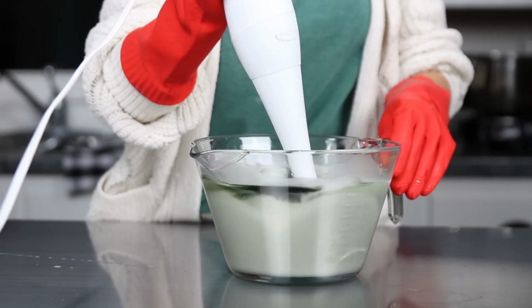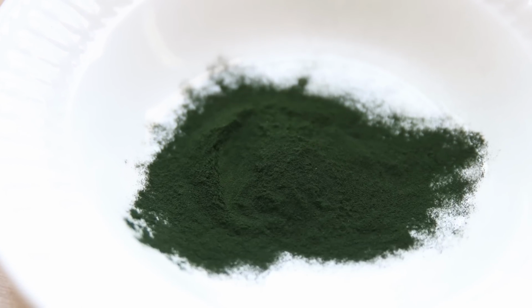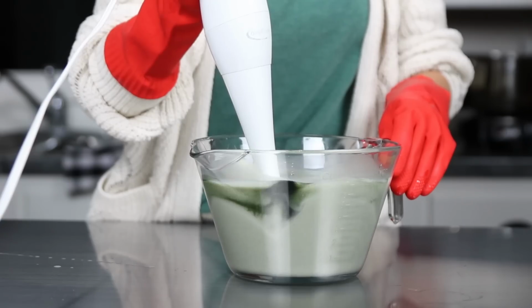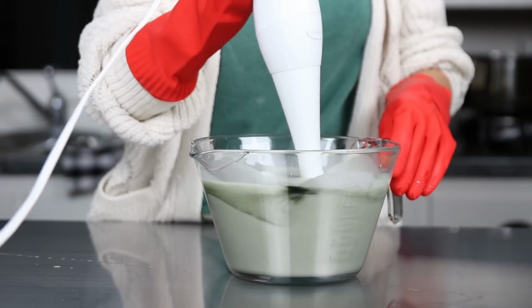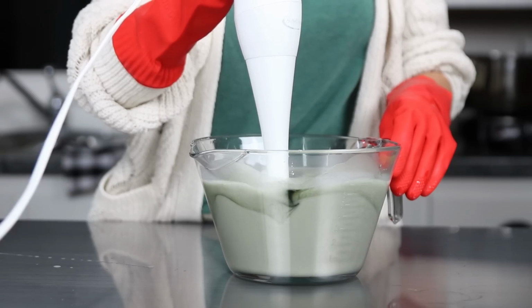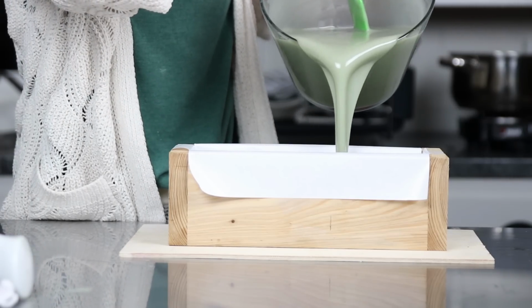The natural colorant for this soap is going to be chlorella powder, and it is an algae. I did some research on it, and it looks like people actually drink it, like you can mix it with water or smoothies, take it internally, but it can also be used as a colorant for bath products.